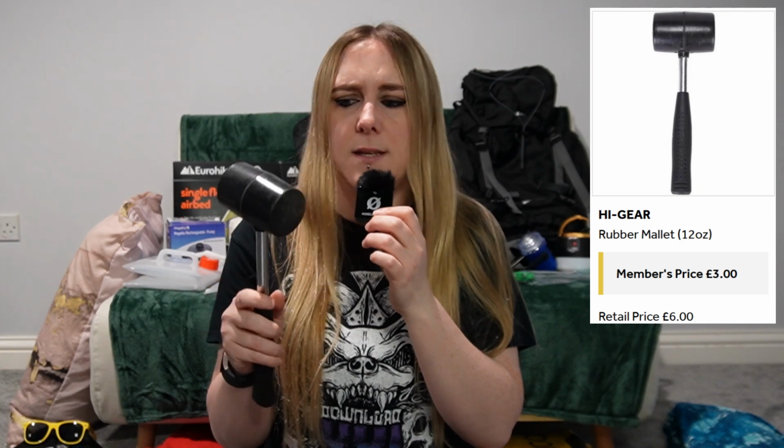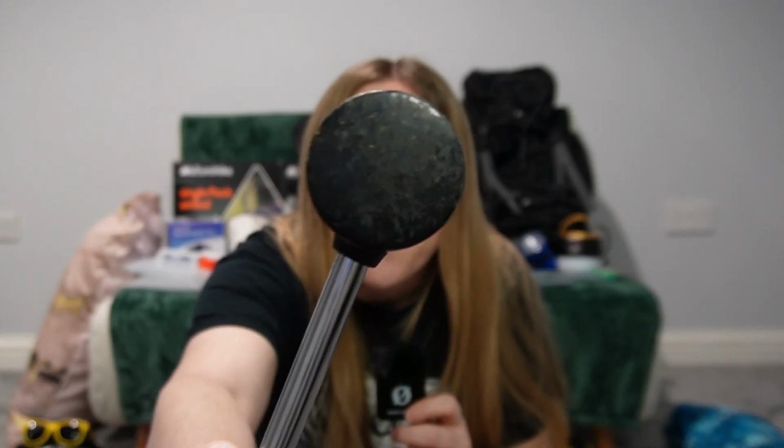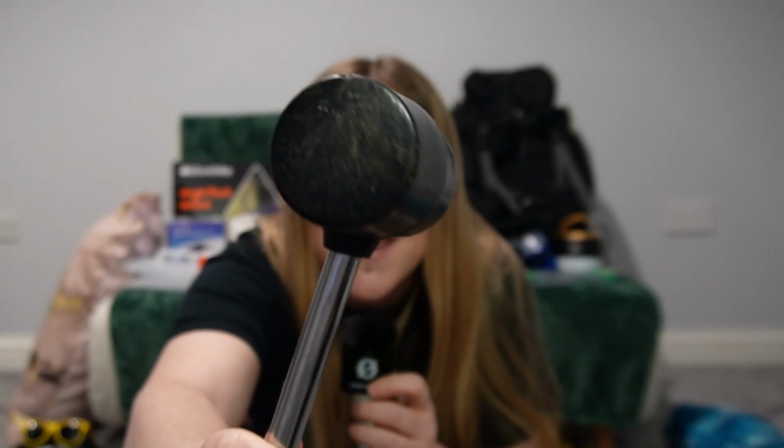I think you can get wooden ones, but this one works really well. I've had it for quite a few years now, but I think you can pick these up in Go Outdoors for like £5. I don't really know what the going rate is for these days. This is a proper sturdy metal shaft, if you like, and a very solid handle. Wow, I don't know if you can see, but it's definitely got a few dents in the ends.